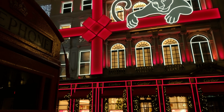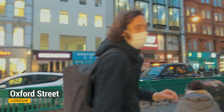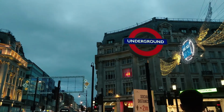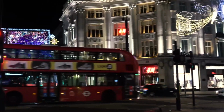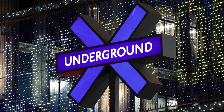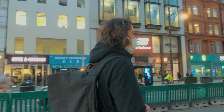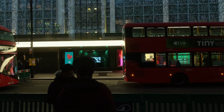So, as you can see, it's not as quiet as I expected, but at Oxford Circus the first thing that I noticed is that they changed the underground signs for now into the symbols that you have on the newly released PlayStation 5 controller. I don't understand why you would spend your marketing budget at the moment when there's no one going out on that, but let's go back to the real Christmas lights here in central London.